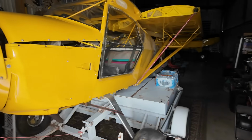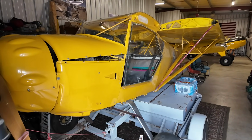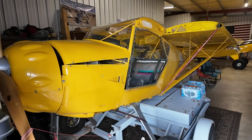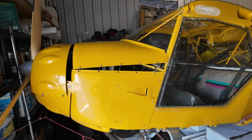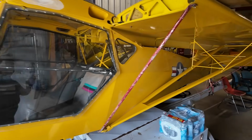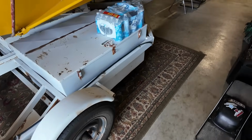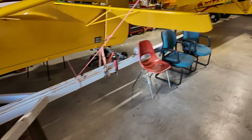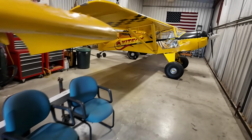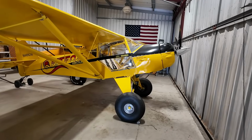Hangar number one. There we go. So this is the Kit Fox I just brought back on a trailer a couple weeks ago. This was my brother's Kit Fox. It's sitting right here on what's normally my seating area. Of course, you got to have some water. Then I got my other Kit Fox here, this is my favorite Kit Fox.